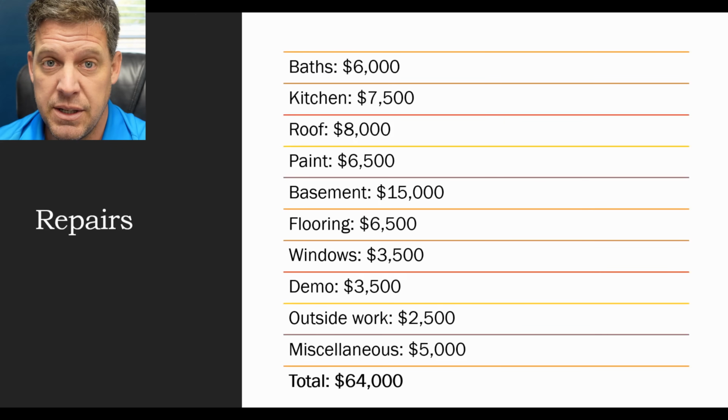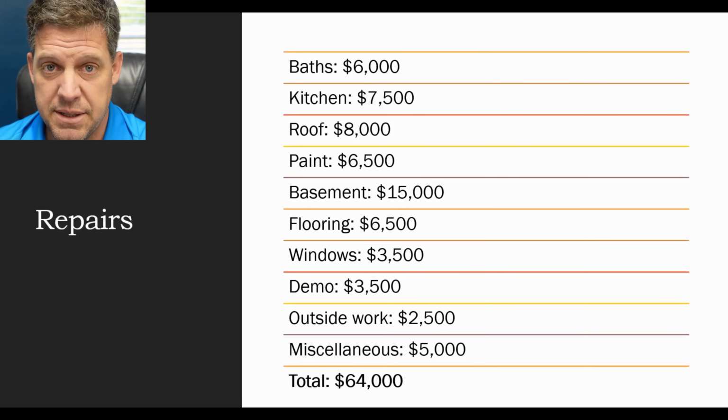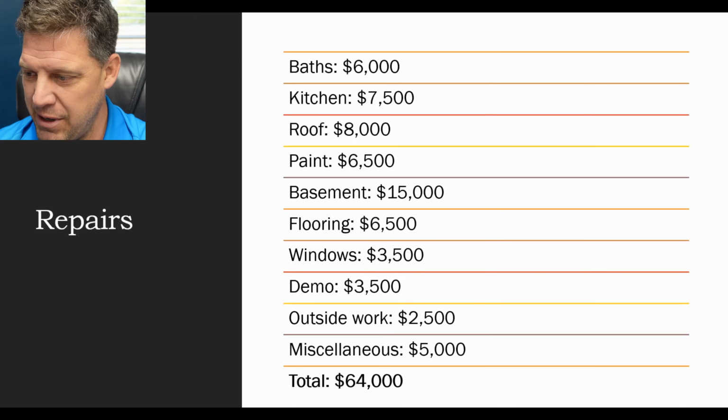Then there's flooring. We refinished the hardwood floors, added carpet in the basement. So that gets more and more expensive. Everything gets more and more expensive as time goes on. That's how the economy works. Windows, we replaced most of the windows there. Luckily, we got these windows in before we had all the window shortages that we had earlier this year. So we were able to do that.